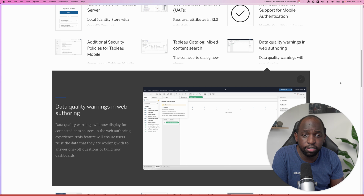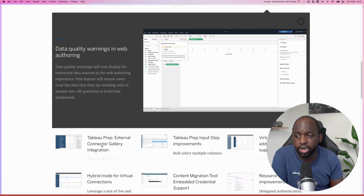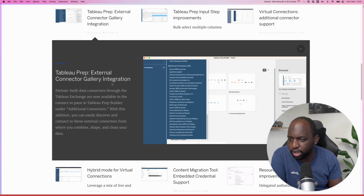Data quality warnings in web authoring. Data quality warnings will now display for connected data sources in web authoring. It didn't do that before. So that's a bit of a feature parity thing between web authoring and normal Tableau.